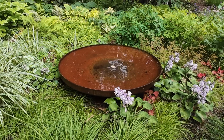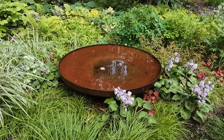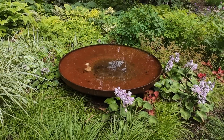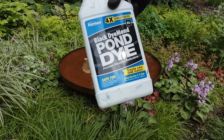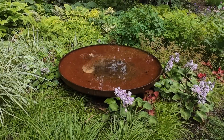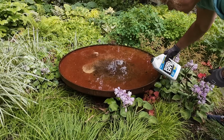And last in this little mix here is this. This is black pond dye. You need literally one drop for this. This treats one acre four to six feet deep. So clearly this will last me forever. Non-toxic, fine for fish and wildlife and all that stuff.